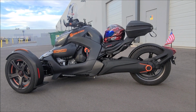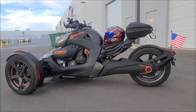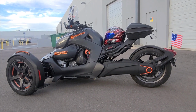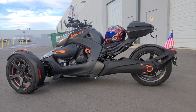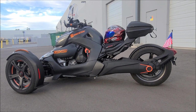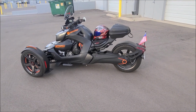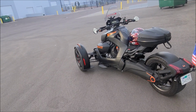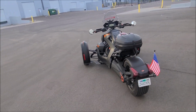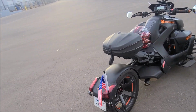Luckily for me, when I bought this Ryker used, the previous owner gave me his stock exhaust. Thank God he had that, because I put that stock exhaust on maybe days after I got the Ryker. And I've always been looking for an exhaust, but I didn't want something annoyingly loud. I have a low tolerance for drone, and a lot of exhausts I know get very loud with the Ryker.